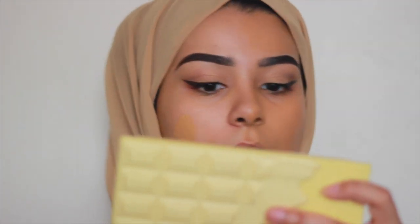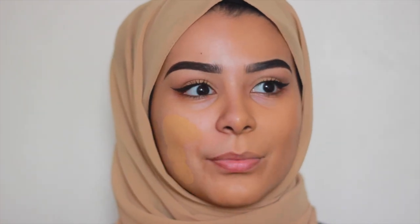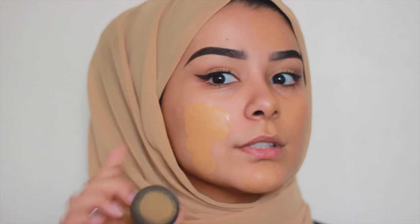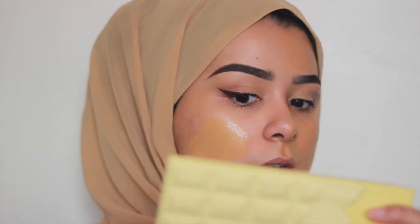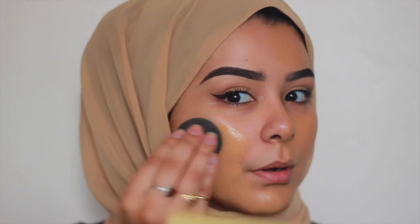When I was in store, I kind of had a feeling it would be a bit warmer than my skin tone, but the reason I picked this one up is because it was the yellowest one, and the shade under it was too pink, and it was too pale for me. So yeah, I think the shade range needs a little bit fixing up.